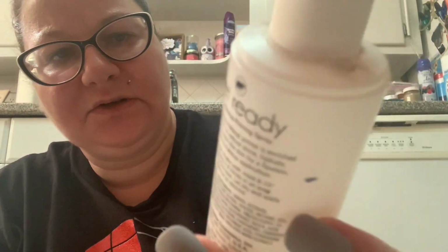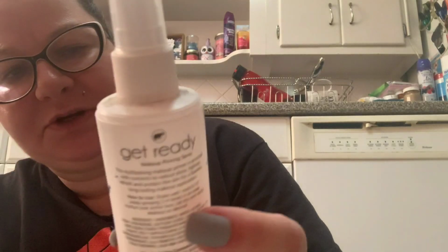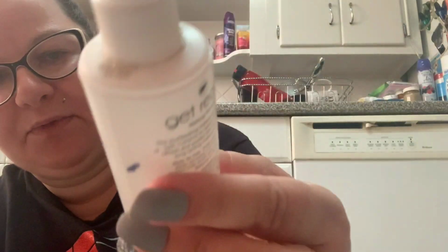And then they had this, which is the same brand, and it's also got the classy markings on it. Don't you love it? Can't make it look any cheaper. So this was also $2.49. This is the Get Ready, by the Cokie brand, Get Ready Makeup Priming Spray.